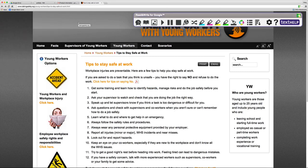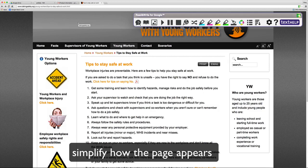Often on a web page that I need to access for work or for whatever I'm doing, I find that the web page could be very busy, too much clutter, too much information that I don't need to read. So it would be great to simplify that web page and just have the main body of the web page available to read.